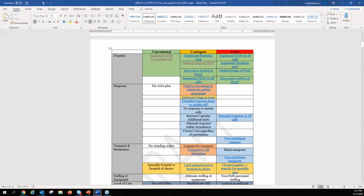Other strategies in the response phase might be deploy a non-transport vehicle. So you might roll an engine to a scene, assess the patient right there, and then determine the response if an ambulance is needed. Extend response times to certain calls. In MPDS, this would be your alpha or omega calls. More generically, this would be your code 1 calls, things that you weren't going to go lights and sirens to. Other surge capacities: increase capacity by surging your units, alternate responses within jurisdictions, or closest unit regardless of jurisdiction. So this would speak to our ASAs and our RFPDs, going into more of a mutual aid mode or closest ambulance.